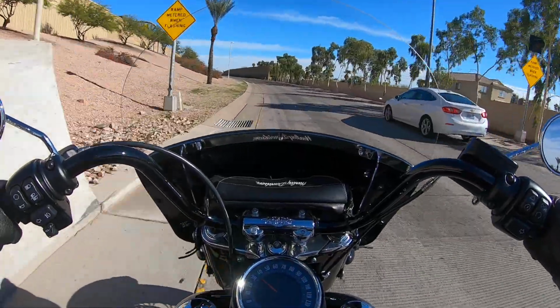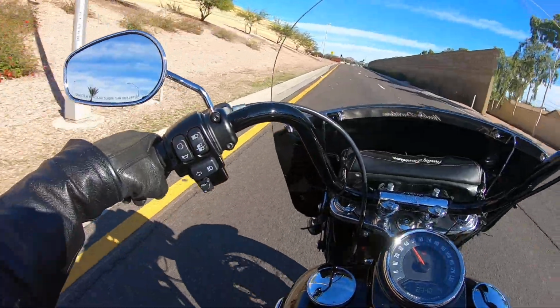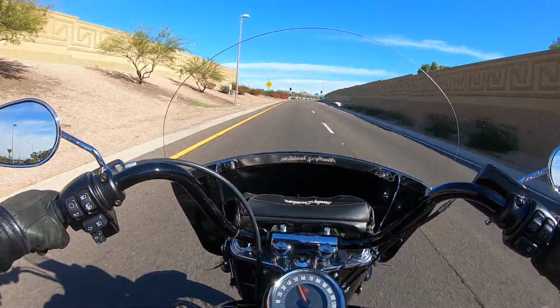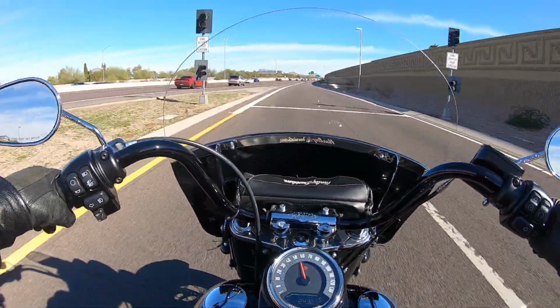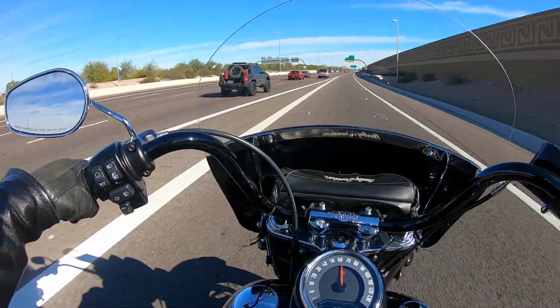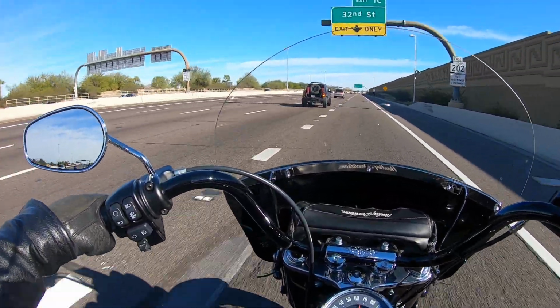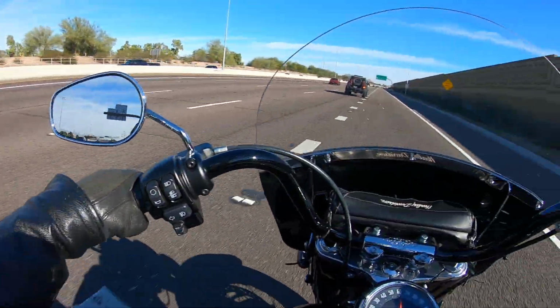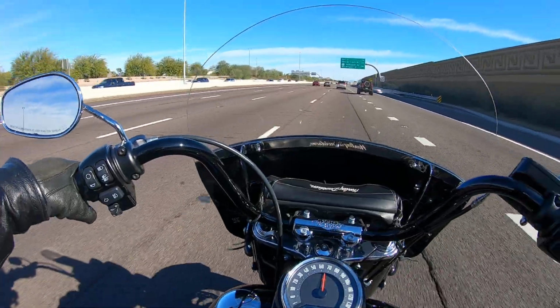This is kind of one of the first observations about this bike, is even though it's the stock exhaust, I think it sounds better than the stock exhaust did on the Slim. For some reason, that bike was whisper quiet, and this just seems to have more of a rumble. You know, it's obviously something I'm going to change down the road, but I think I can live with it for now.